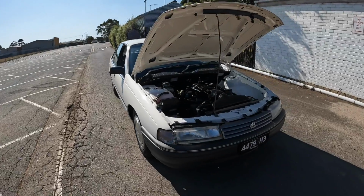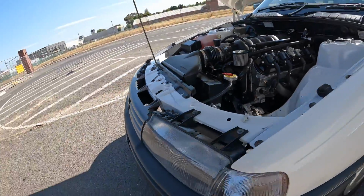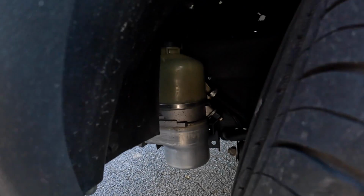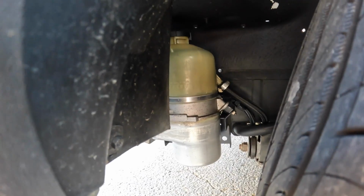This car, you literally turn the key and off you go. It's perfect. Get in it, drive it, no dramas. I also did, you will notice there's no power steering reservoir or pump because this has an Astra electric power steering pump, which you can see through there with a Lowe's Fab mount holding it up in there.